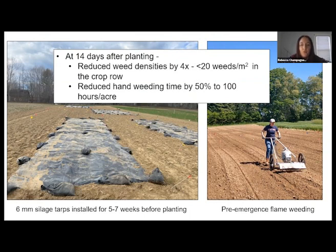So what we did is we went in and measured weed densities 14 days after we planted our crop. Where we applied these tarps and then did our flame weeding as well, we reduced the number of weeds in that crop row by 4 times. So we had less than 20 weeds in a square meter. And I'll show you pictures next. That's visually what that looks like.